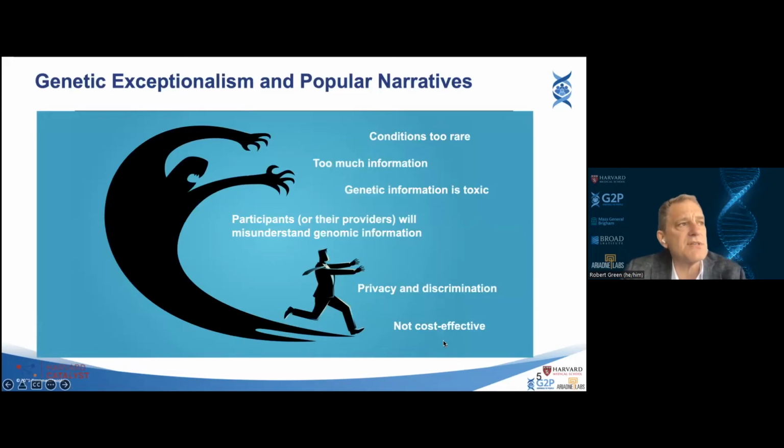But we also have a tradition in medical genetics of, I think, unwarranted genetic exceptionalism and a slew of popular narratives that I believe are largely untrue. The conditions are too rare to really make much of an impact. That there's just too much genomic information for either patients or clinicians to handle. That the information is toxic. That there's a narrative of catastrophic psychological distress. That there's going to be all sorts of misinformation, misunderstanding, and mistakes made. That there are grave existential threats to privacy and discrimination, and that the whole thing's not cost effective. And perhaps most damning of all, a perception that none of this is actionable. And really, the last 15 years of work that I've done has been dedicated to rebutting each and every one of these precepts.